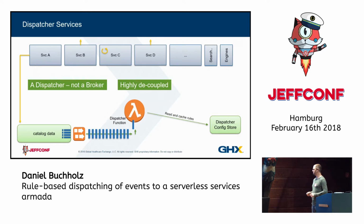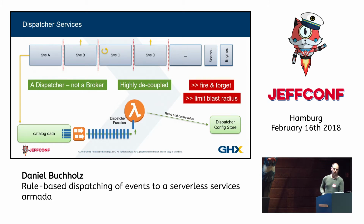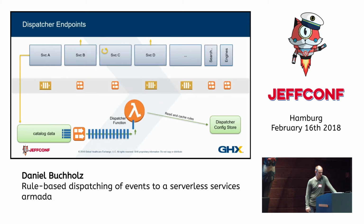So service A writes back to the catalog data store, and that creates a new change event, and then service B can react to that change event. That's the plan. So we keep them separated. The model is fire and forget, and that also helps us, to use a buzzword, limit blast radius. So if service D fails, that doesn't affect the dispatcher at all, or is not supposed to affect the dispatcher or other services. And to do that, we create a layer between that.